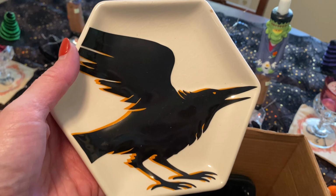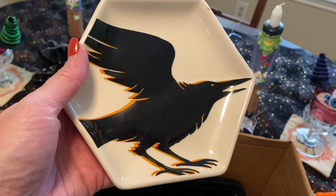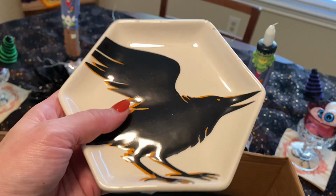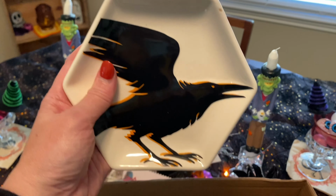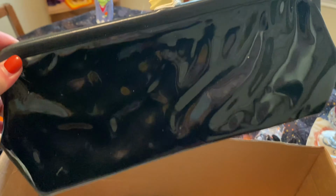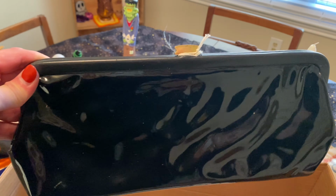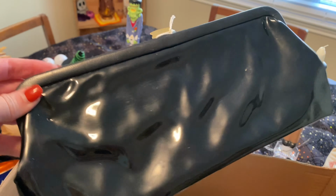Another piece in the box is this beautiful black with orange shadowing raven. It's a hexagon, and I think it's a super cute little trinket dish. I just love that for display. It would look great in any display. I also picked up this vintage patent leather or vinyl clutch purse, and it's in awesome condition, but this could not only be used for Halloween, but any night out on the town.